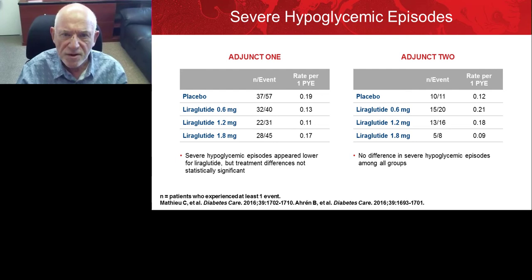As you can see here, in ADJUNCT 1 and ADJUNCT 2, the different doses that were used. For ADJUNCT 1, you can see that there were substantial events, severe hypoglycemia, with the symptoms persisted consistent with hypoglycemia. And while it also occurred with the higher doses of liraglutide, the hypoglycemia was a significant problem in both ADJUNCT 1 and ADJUNCT 2.